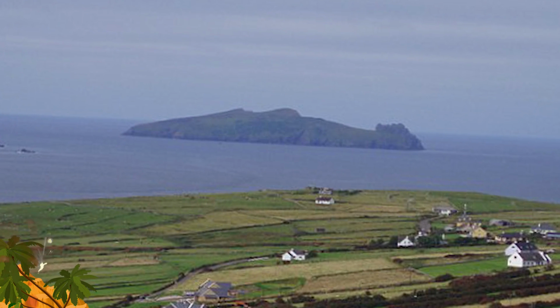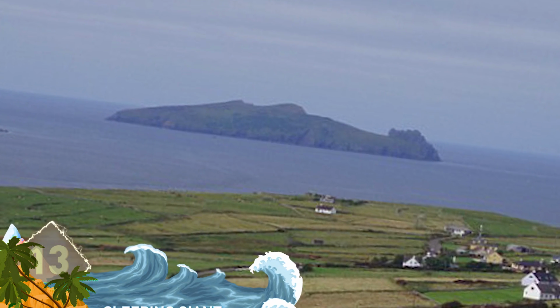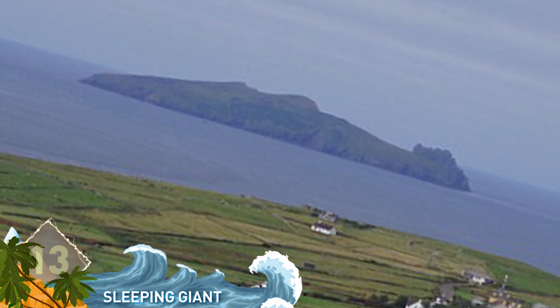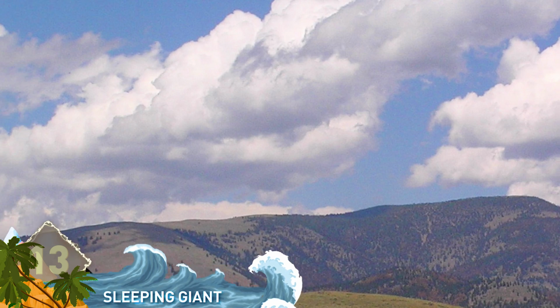Number 13. The Sleeping Giant. This natural rock formation off the coast of Ireland is also known as the Dead Man. Either name seems to work. With the ominous clouds hanging low, this looks like someone who laid down and fell asleep on the water.